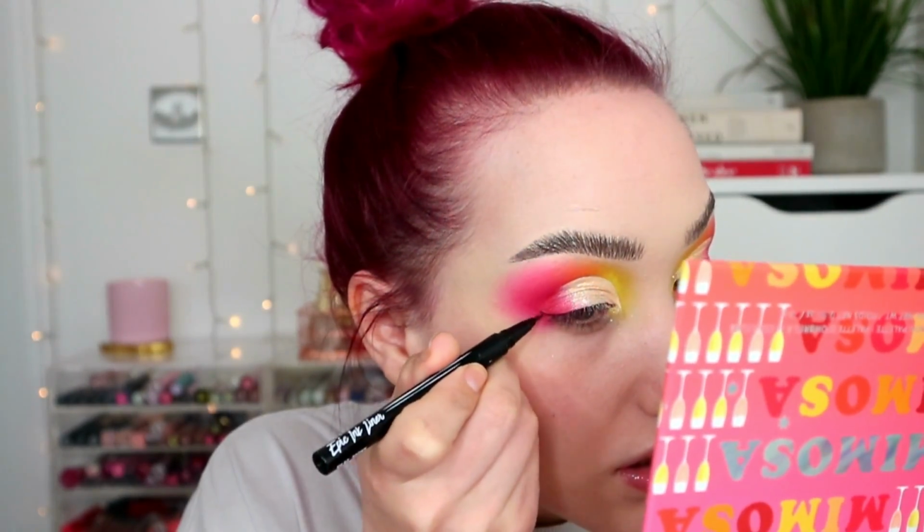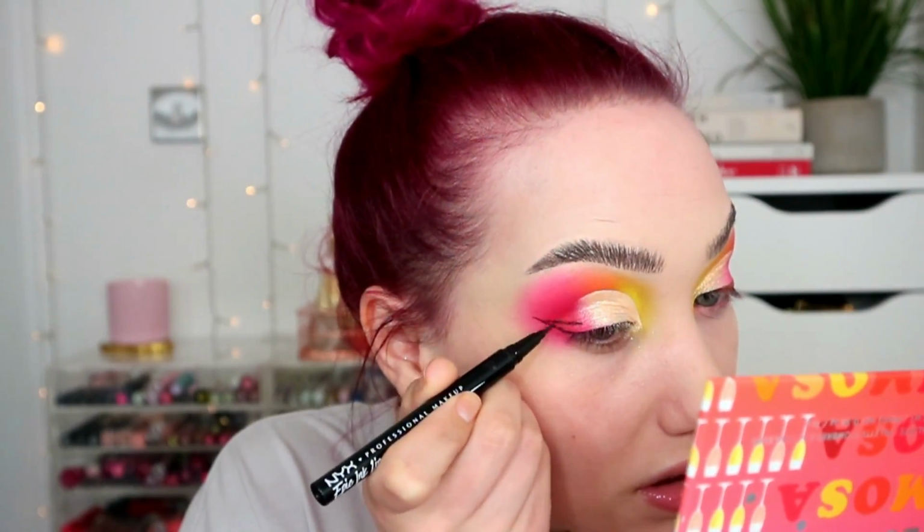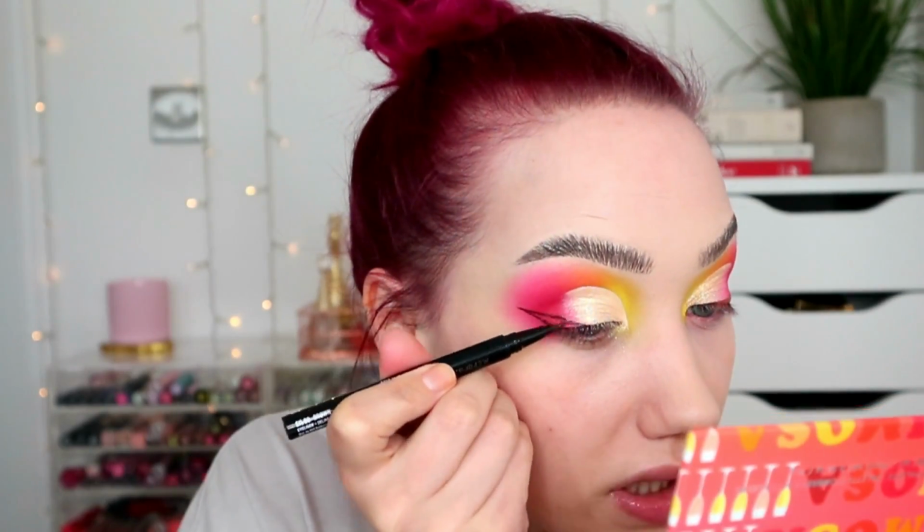I am going to put my wing on now, which I don't know why I've done this to myself. I'm using my NYX Epic Ink Liner in brown. I was going to do a black wing, but I thought I'd like to keep it a little bit softer. And then I actually go over it with one of the brown eyeshadows in the palette, because I thought, use more shades, Melissa.